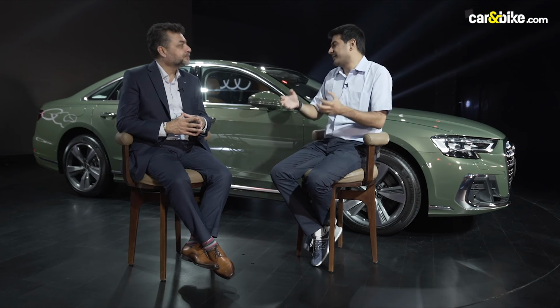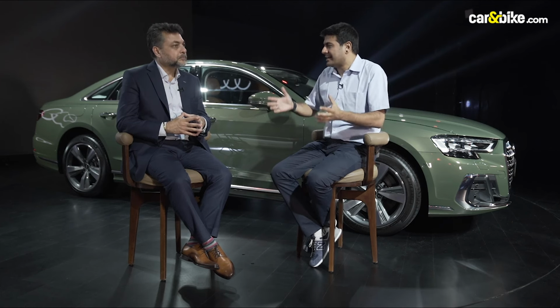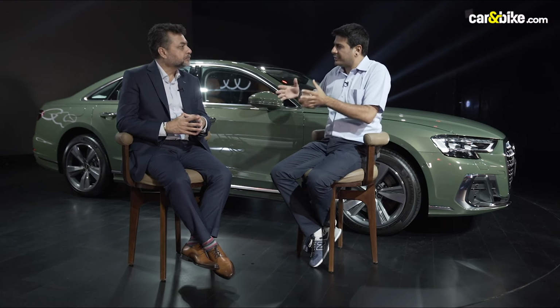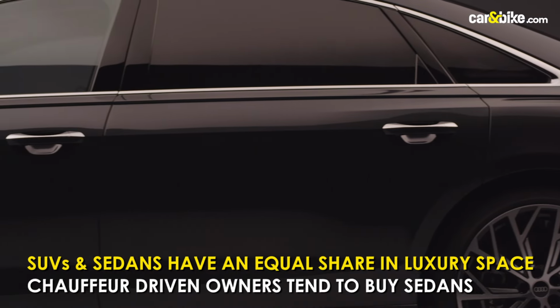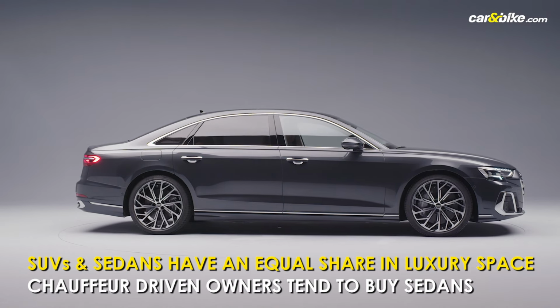And this ever hot debate of SUVs versus sedans, right? We see SUVs becoming increasingly popular over the last few years. Has it remained somewhat different in this premium end of the luxury space? Do sedans still matter to the consumer? Well, in the luxury space, the consumption of cars is equally between sedans and SUVs, because most of the customers who are being driven, who are chauffeur driven, tend to buy sedans, and the customers who want to drive by themselves tend to buy SUVs.